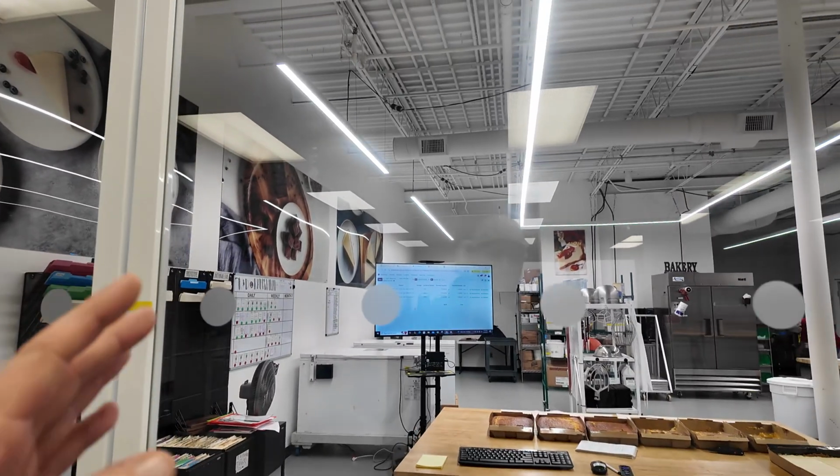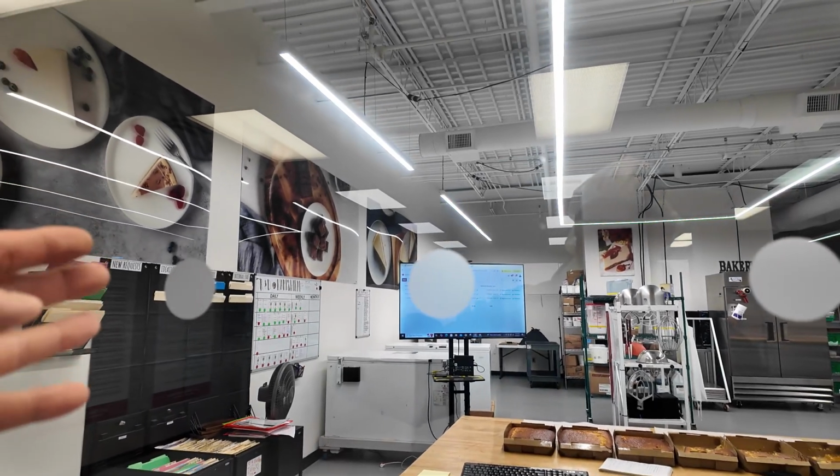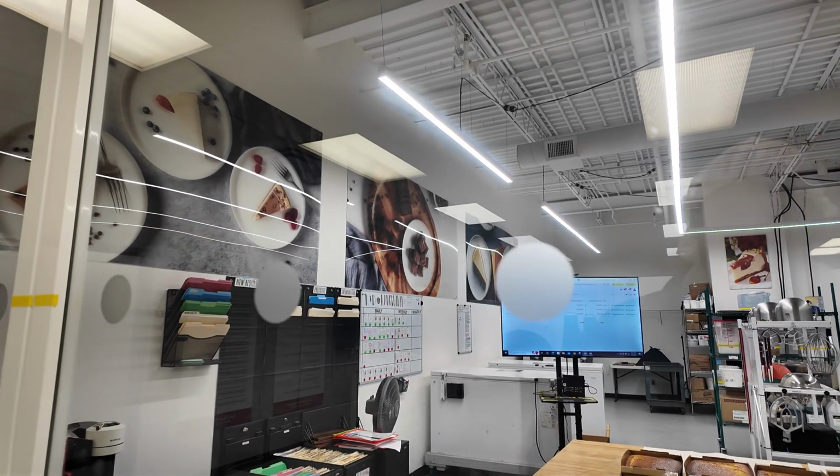Now we're looking at their test kitchen. This is where they do all the real fun creative stuff, trying to figure out new desserts. As you can see there, they didn't skip lean in there. You can see the Kamishibai board, all their daily tasks, as well as some other lean things inspired inside.